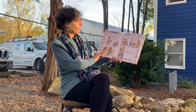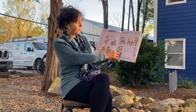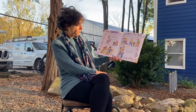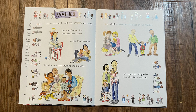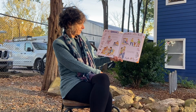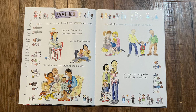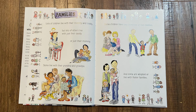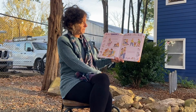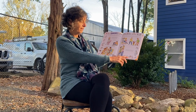I love how the author on this page points out all different combinations of families and how children don't necessarily look like their parents. Or here's a parent with a child in a wheelchair, making all kinds of different families feel included. And every page in this book has a border with all the illustrations related to the page. So in this one, here's a family of just 2 people, maybe a mommy or a daddy with a child. And then here's a larger family. And again, here's a different kind of family with a parent in a wheelchair and the child on her lap.